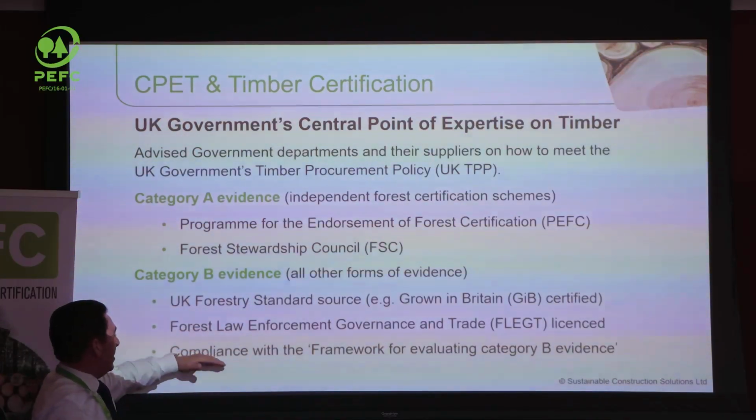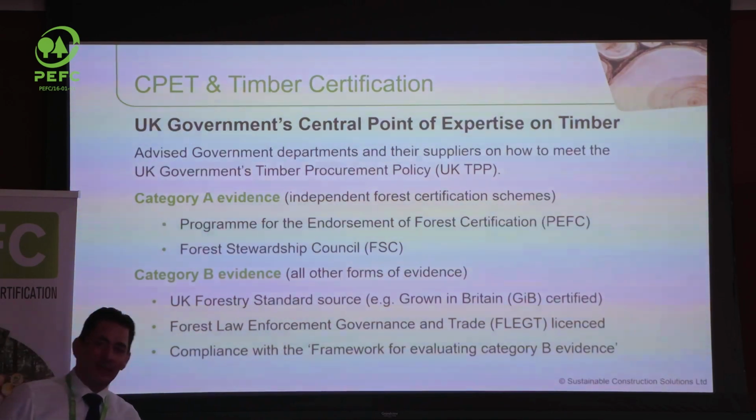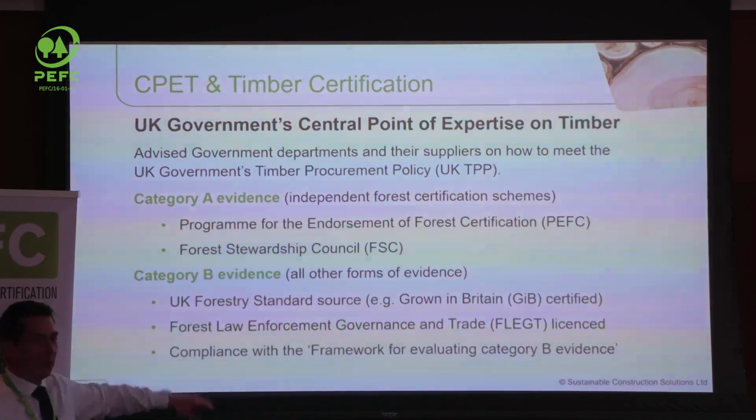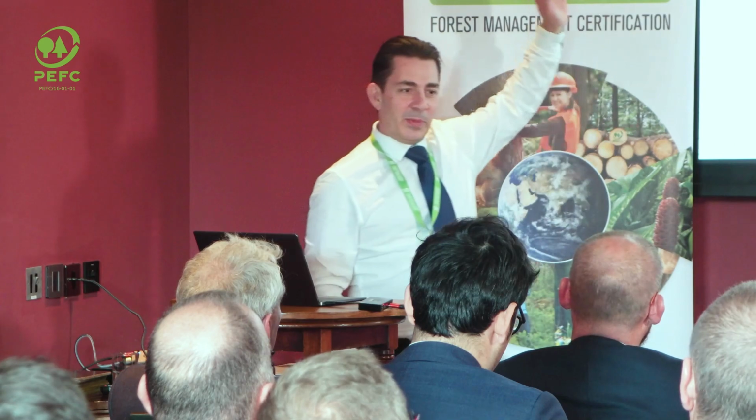If you haven't got any of that, then there's the compliance with the framework for evaluating category B evidence. That's a big long questionnaire. I remember looking at it once, masses and masses of questions saying where this timber has come from, have you checked forest management and everything else. No one's going to do this. It's too long-winded, it costs them a fortune. You'll only do that if they've messed up and haven't got one of the other ones, basically.